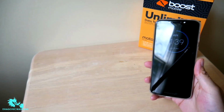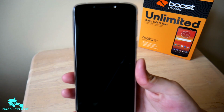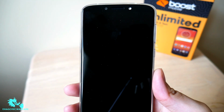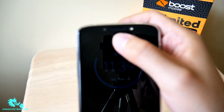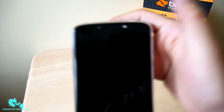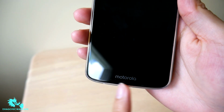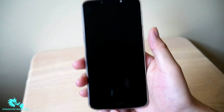First, we want to talk about design. So here you go, guys. I really like this. This is the front of it. You do have a front-facing LED flash. Your 8 megapixel front-facing camera is right up there. Let me take this off because it's going to try to focus on that. You do have your Motorola logo down here as well, so you can see it. I do like that. It's not bad, you know. I like it. Some people don't even notice it's down there.